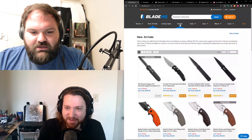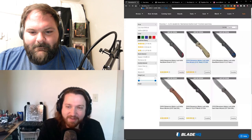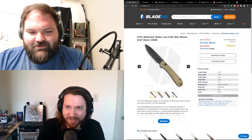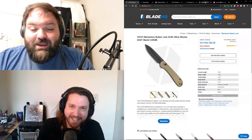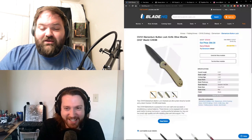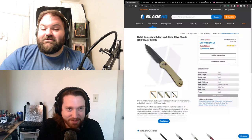I would like to point out, either way, for one third more money, you can get one of these Finkas instead of the Elementum button lock. Yeah, and that's a knife that has one third of the character of the Finka. Yes. The word Finka sounds really familiar.